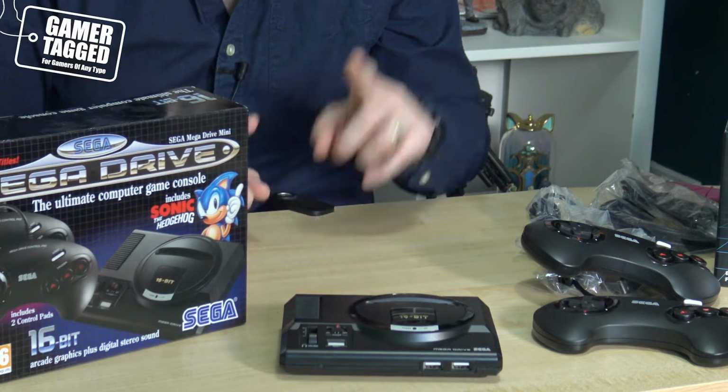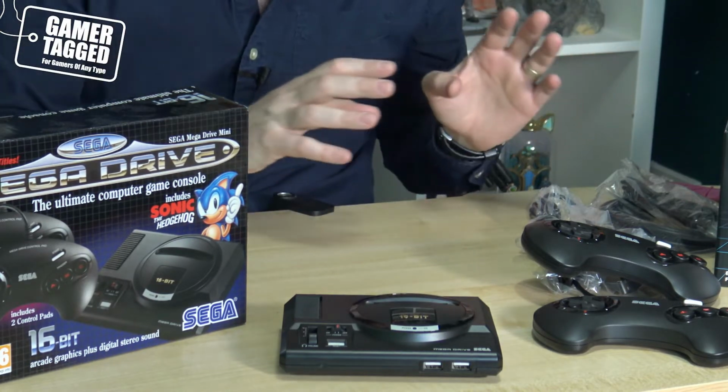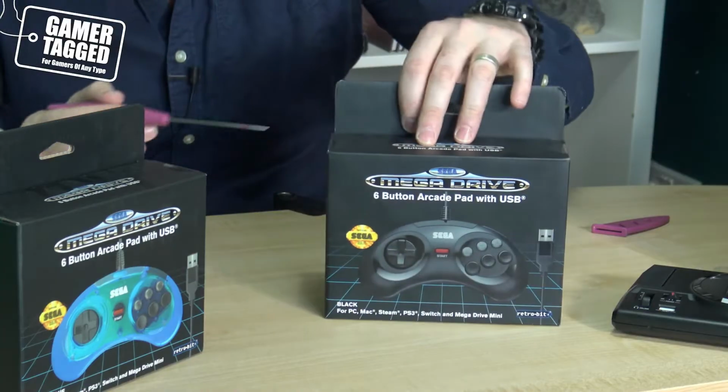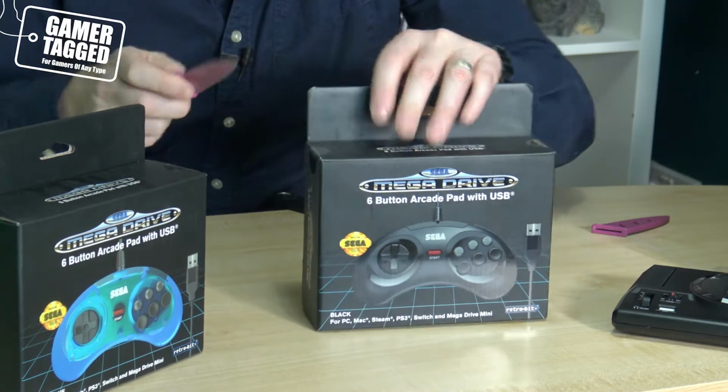So next up, we're going to be taking a look at the 6 button controllers, which you can buy separately, which are kind of essential for a bit of good old-fashioned Street Fighter. Okay, first up is the standard black 6 button controller, and this is actually the one I had originally back in the early 90s, late 80s, early 90s. I can't even remember when I was lucky enough to have a Sega Mega Drive, but I'm hoping that this does everything I remember it to do.